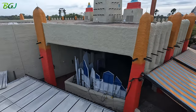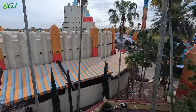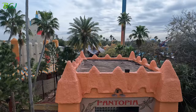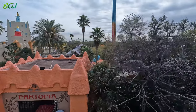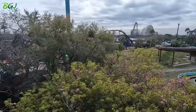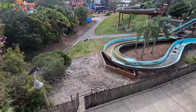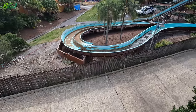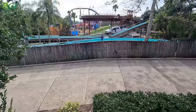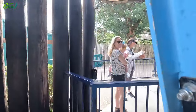Left the stuff up here for Rudolph. Yeah, Pantopia will definitely be changing very soon. And some more annual maintenance going on over here at the log flume. They are pressure washing the log flume. That water gets dirty. Wow, that water gets really dirty. Gross.